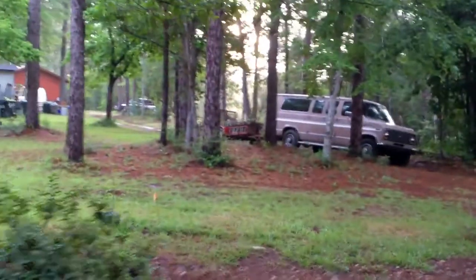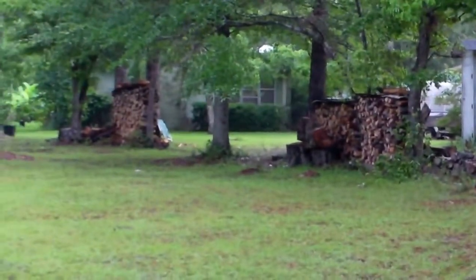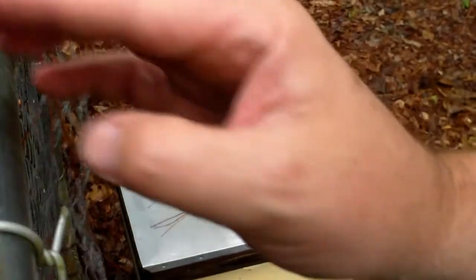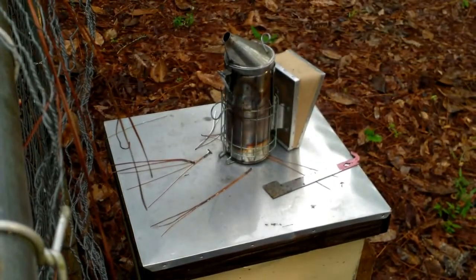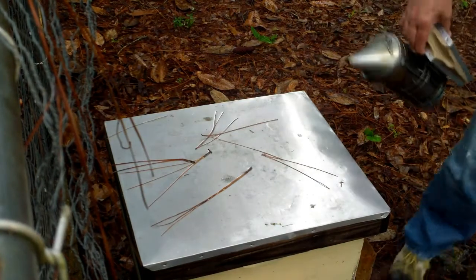And Mr. Sid's been collecting firewood, getting ready for next winter. I'm doing a rainy Sunday afternoon checkup on some bees at a friend's house.